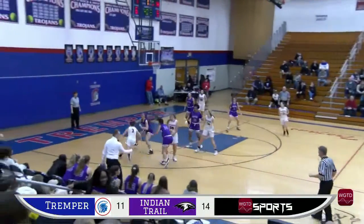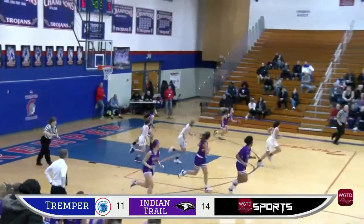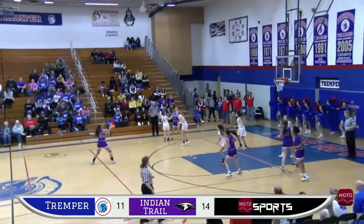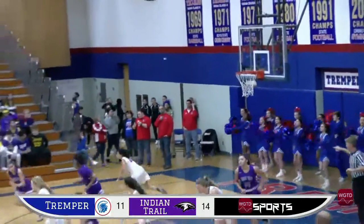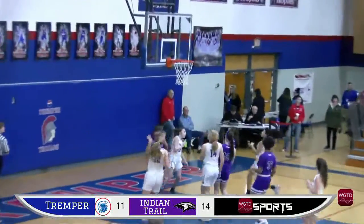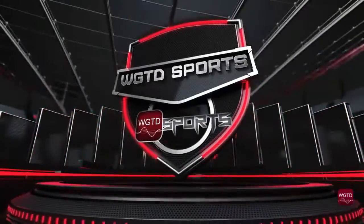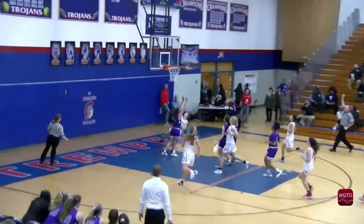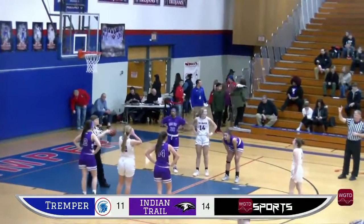Pacetti looking for something. She drives. Ball's up, no good. And another rebound. So still that one possession game, 14-11. Indian Trail with a couple of trays that's helped them out. That was just a beautiful move, couldn't make it drop. Gordon with the rebound, kicking it outside and draws the foul. Watch this. Now we're gonna see the foul on Pacetti right there. Can't happen on the contact, and it's gonna send Pacetti to the line.